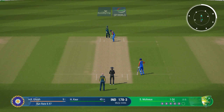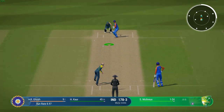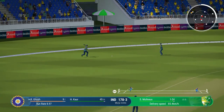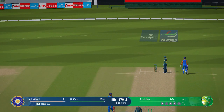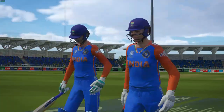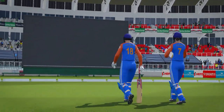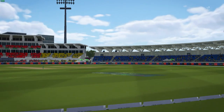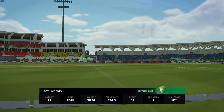Getting nicely settled at the crease now. Would have to be very happy with that last shot. Edge, but it drops safely. And that's the end of the innings. Australia have been set a target of 180 runs. I reckon this is a respectable total. If the bowlers can get firing and get some early wickets, this will be a difficult chase.